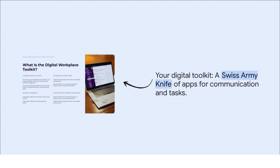And this is the goal right here. We want to move away from that messy junk drawer and build what you could call a digital Swiss Army knife. It's this idea of having a hand-picked set of apps that are each built for a specific job, but they all work together seamlessly. So you can communicate, collaborate, and get stuff done without the tech getting in your way.